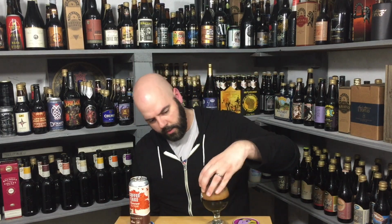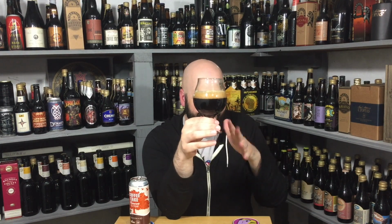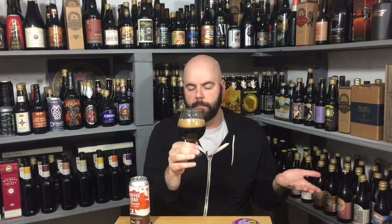It was just sitting in my cellar, so it's about 60 degrees. Totally can tell I just washed this glass. Definitely brown, black in the center, but there is some almost reddish at the bottom. It's pretty darn dark. Looks like a coffee stout. One finger of head, approaching mocha, not quite there for me. Small bubbles. But yeah, it definitely looks like a stout. Let's get into the aroma.